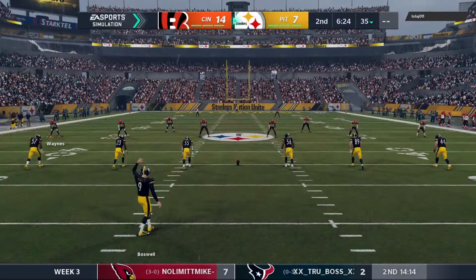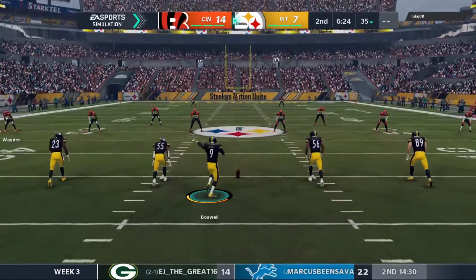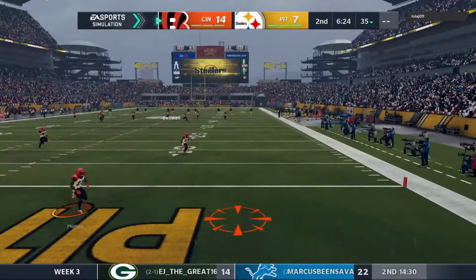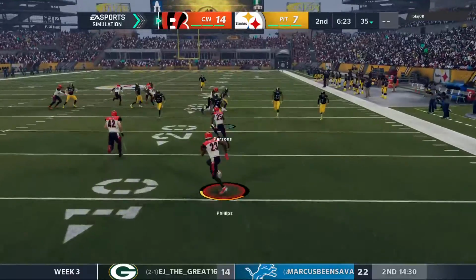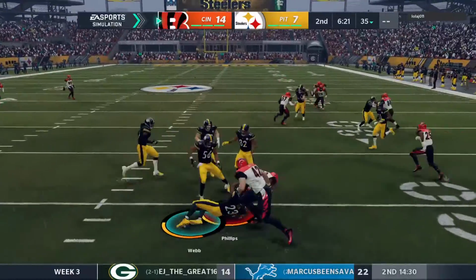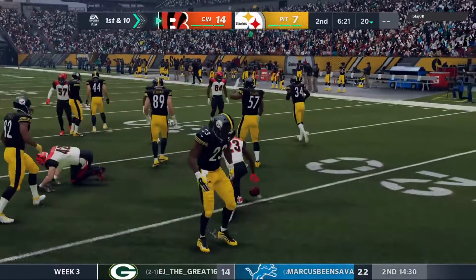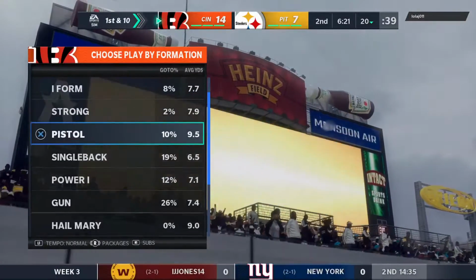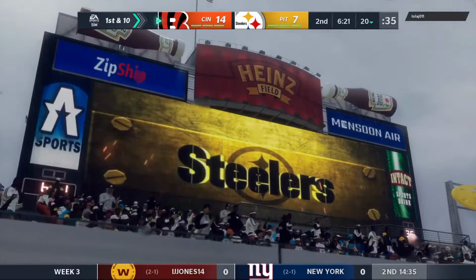Chris Boswell to kick off for Pittsburgh. Boswell now to kick it away after the touchdown. Now this will make it into the end zone. And the decision to come out of the end zone is going to cost him 5 yards as he's taken down right at the 20. Take over 1st and 10 at their own 20-yard line.